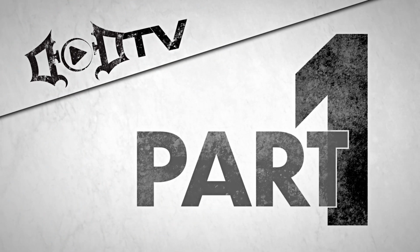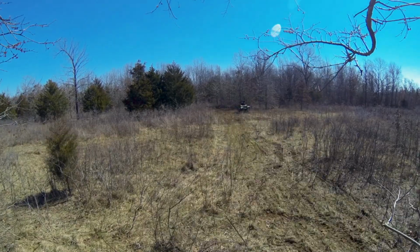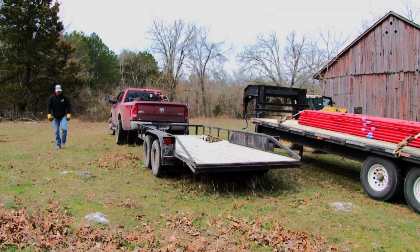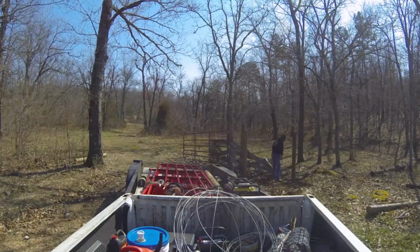Phase 1 is gates, fencing, and all skid steer work. So fixing all the roads, clearing all the areas for our food plots or future food plots. We have all of our materials on site. Now it's time to go to work. Time is of the essence.